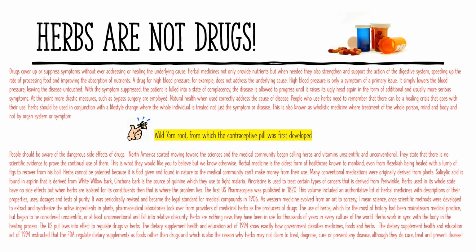Herbs are nothing new. They have been in use for thousands of years in every culture of the world. Herbs work in sync with the body in the healing process. The U.S. put laws into effect to regulate drugs versus herbs. The Dietary Supplement Health and Education Act of 1994 shows exactly how government classifies medicines, foods, and herbs. It instructed that the FDA regulate dietary supplements as foods rather than drugs, which is also the reason why herbs may not claim to treat, diagnose, cure, or prevent any disease, although they do cure, treat, and prevent disease.